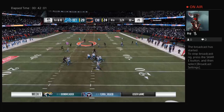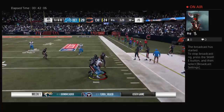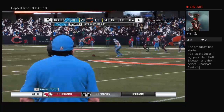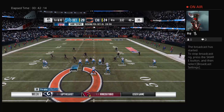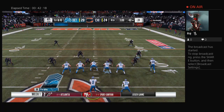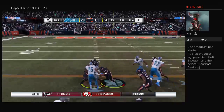On 1st down at Stafford. And he finds a man with a crossing route. And they've got it well across midfield down to the 40 before it's all said and done. Give him 30 yards there. Well, partner, I'm not sure how this drive's going to end, but how about the way they flip field position there? A nice attacking play that picked up a heck of a chunk of yardage.